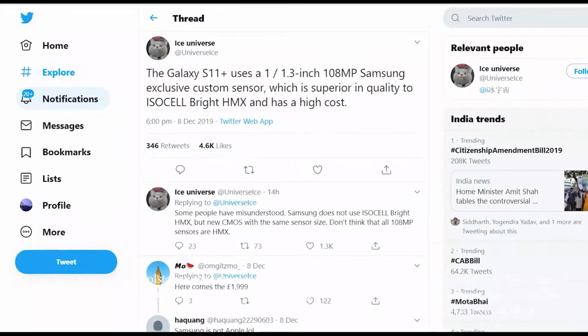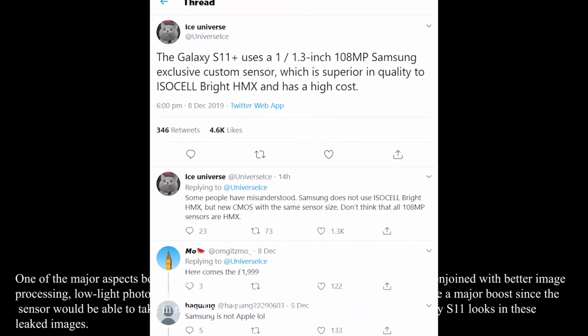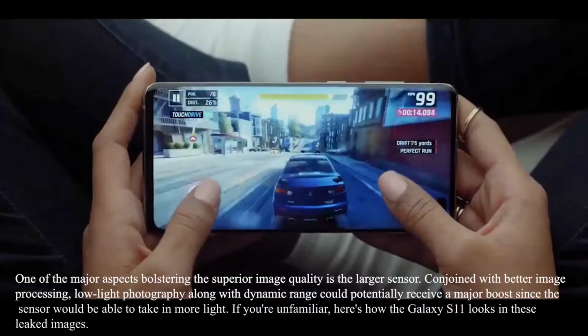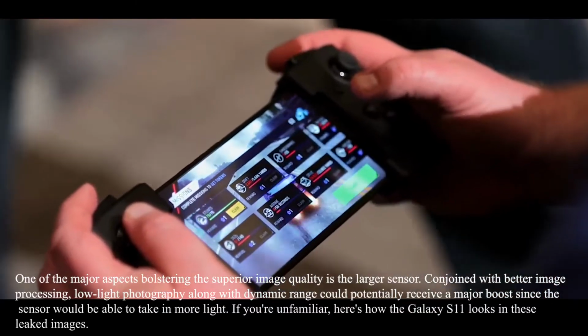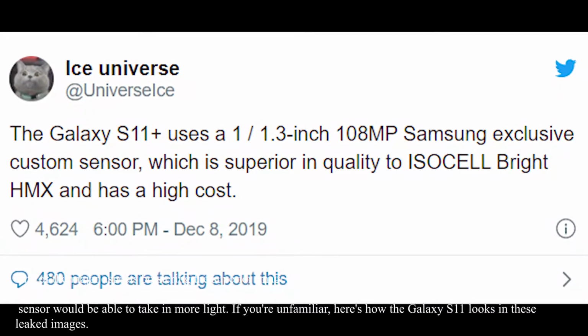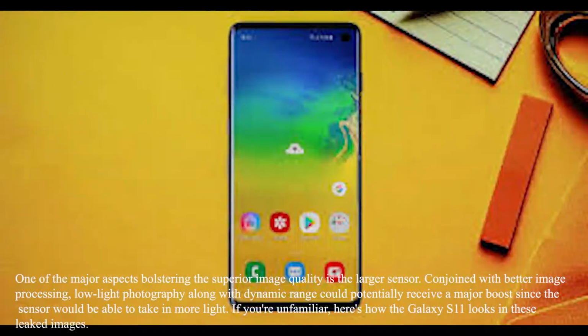One of the major aspects bolstering the superior image quality is the larger sensor. Conjoined with better image processing, low-light photography along with dynamic range could potentially receive a major boost, since the sensor would be able to take in more light. If you're unfamiliar, here's how the Galaxy S11 looks in these leaked images.